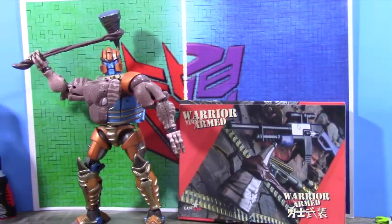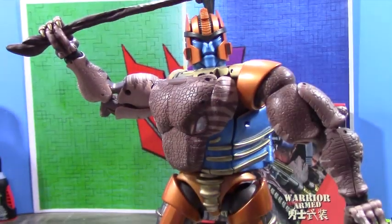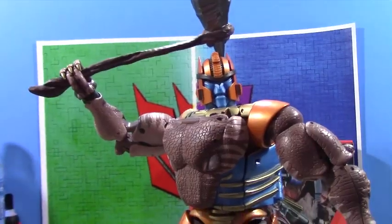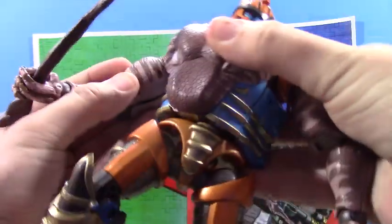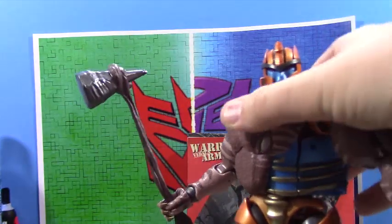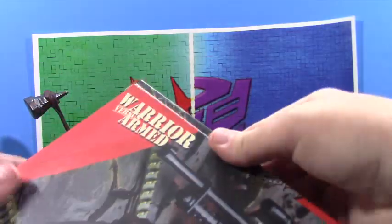Now this is really only number 10 just because I only wanted the hammer. I really didn't care about anything else in this other than the hammer. And well, I have it, and it's nice. It looks pretty good. It looks good with them. I'm satisfied.